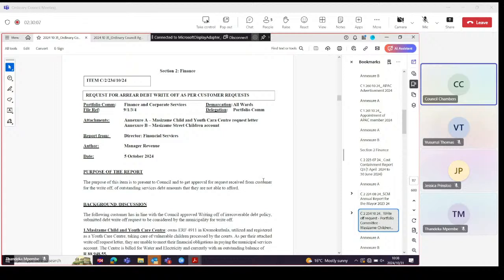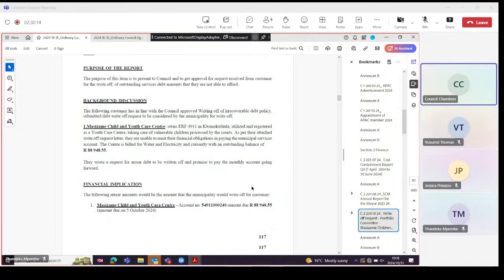3/2/234/10/24, requests for arrear debt write-off as the customer requests, page 117. Item 7.